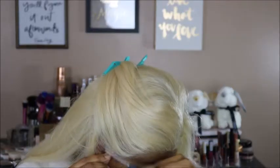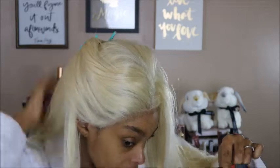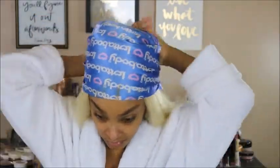Having lace covering your ears, one, is very uncomfortable. It hurts actually, and it is very unnatural. So you want the wig to lay behind your ear just like your normal hair does, so it just makes it look a lot more natural. Once I do that, I'm going to tie the wig down just to make sure it's extra secure.